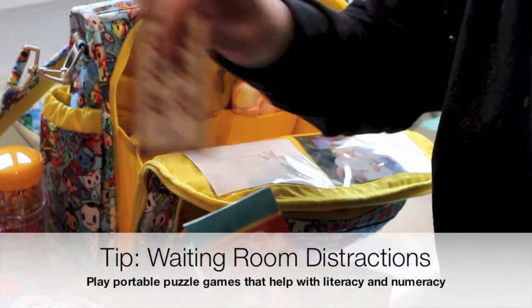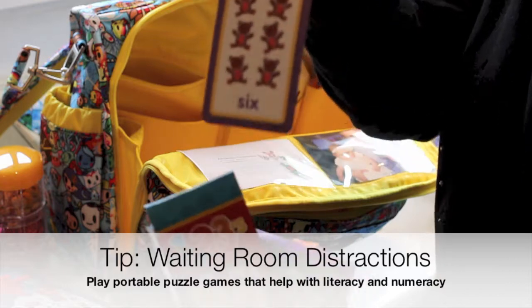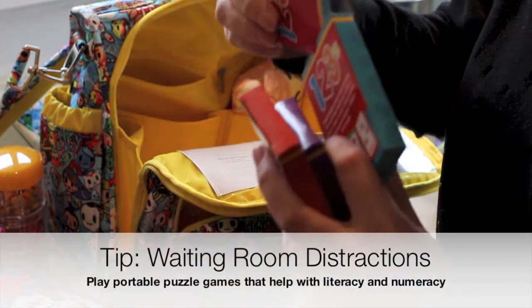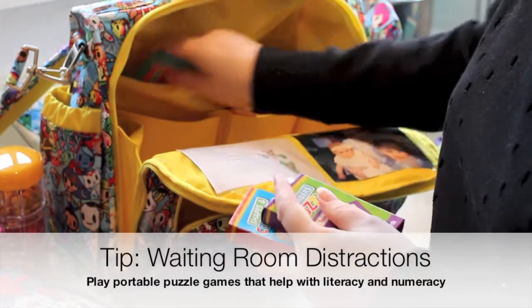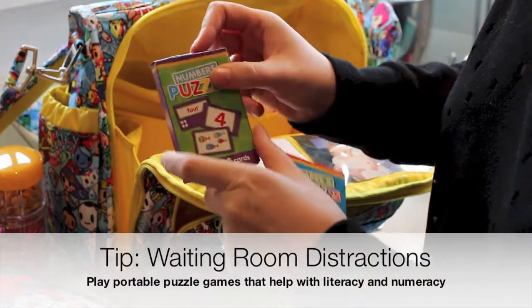You know, what's that? How many's there? And he'll count them and go 1, 2, 3, and then yeah. And then you give him a sticker at the end, and it's all happy times. This is the thing. It's just about creating a little bit of distraction.